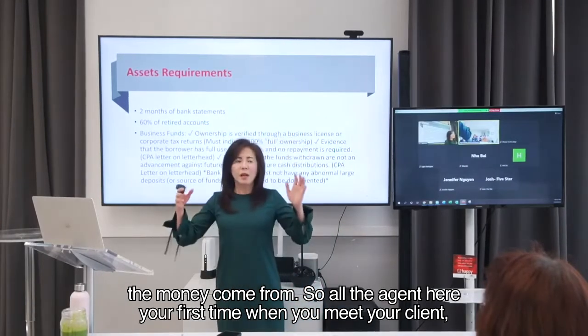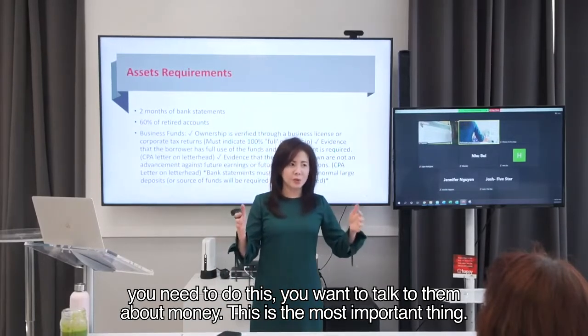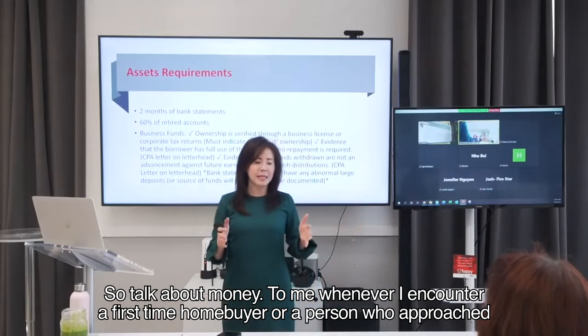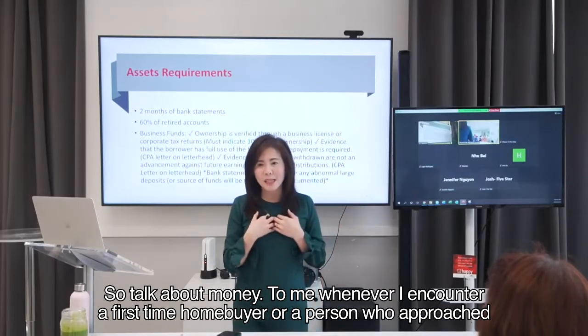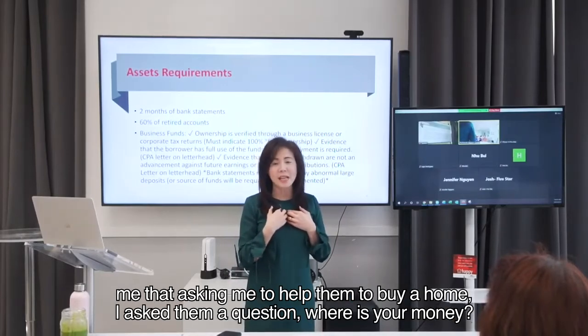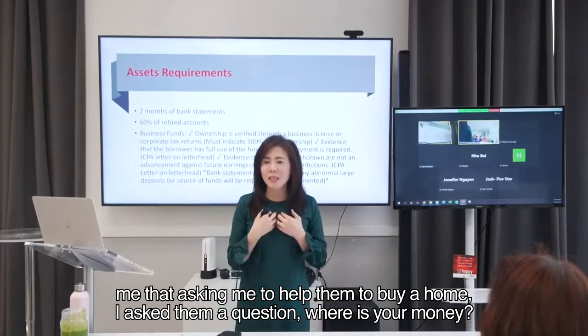So all the agents here, the first time you meet your client, you need to do this. You want to talk to them about money. This is the most important thing. So talk about money. To me, whenever I encounter a first-time home buyer or a person who approaches me asking me to help them buy a home, I ask them a question: where is your money?